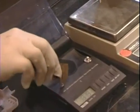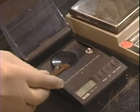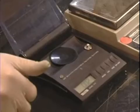Now, how we use them for setting, a jeweler would say, okay, this is a 6mm stone. That's how we judge what kind of crown or what kind of setting it's going to go in.